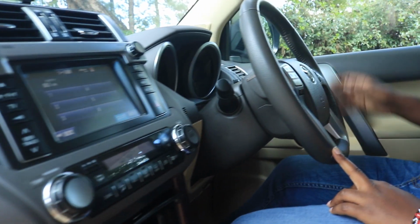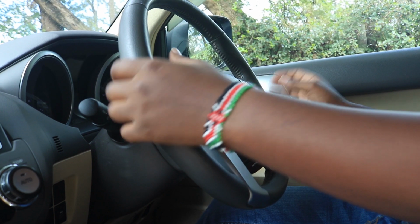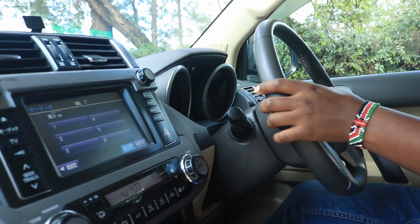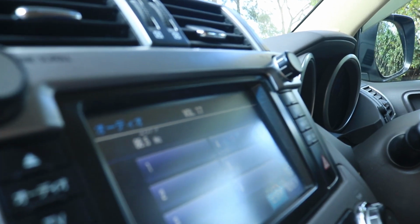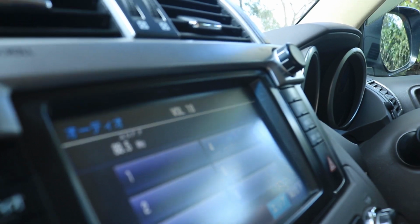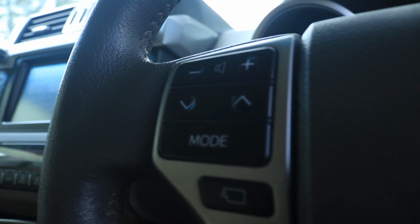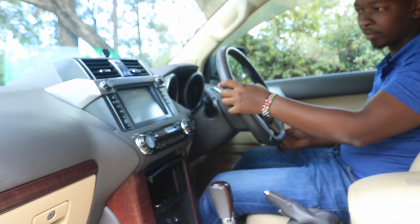You can control the analog gauges using the... You have your volume buttons. It comes with a very good music system. You won't regret it when you buy this car.